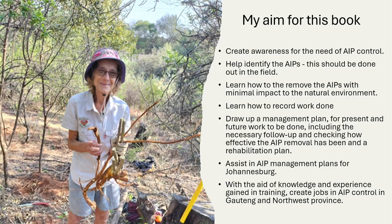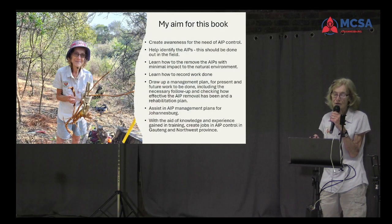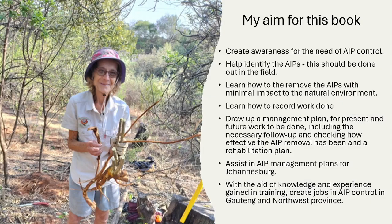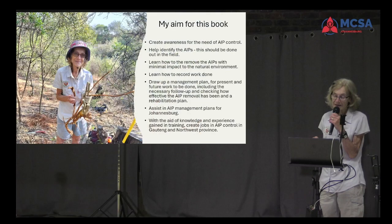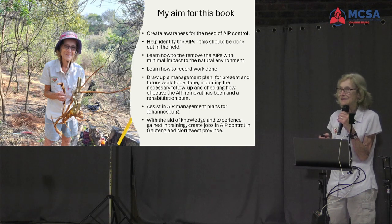And then my aim for the book is to create awareness for the need of control of these plants by helping people to identify the plants, that they are a problem, and also learn how to record the work done. And then draw up a management plan for present and future work to be done, including the necessary follow-up and checking how effective the ARP removal has been, and a rehabilitation plan. And assist in ARP management plans for Joburg, okay? That's really, really, and Magaliesberg, but Joburg is in big need of work being done.